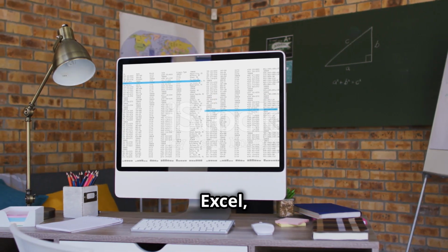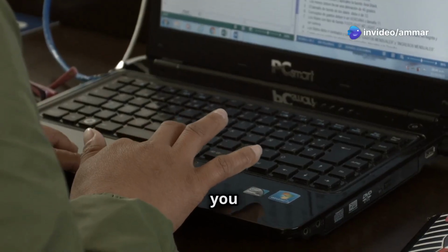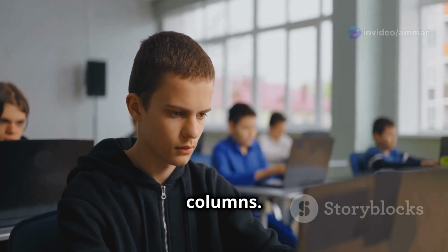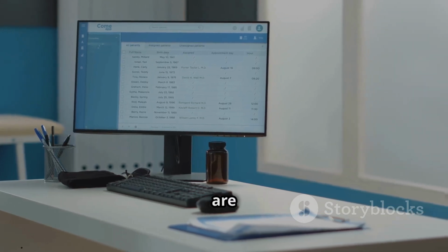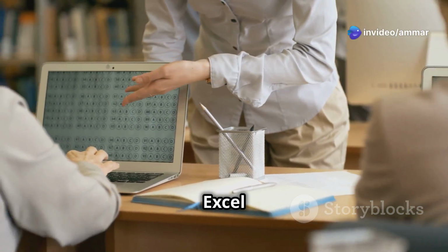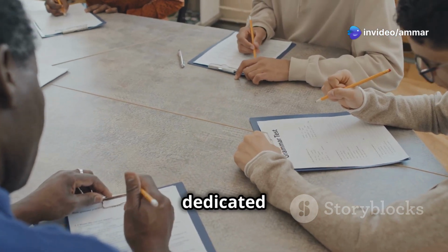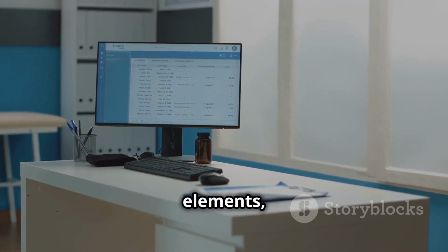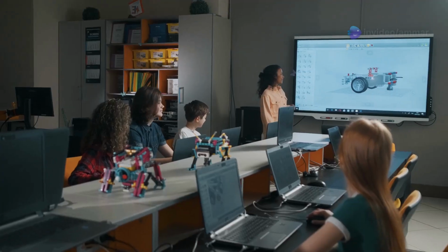When you open Excel, you'll see a grid of cells. Each cell is like a little box where you can enter data. Cells are organized into rows and columns. Rows run horizontally and are numbered. Columns run vertically and are labeled with letters. You can also have multiple sheets in one Excel workbook. Think of sheets like different pages in a notebook, each dedicated to a specific topic or project. With these basic elements, you can start organizing your data in a clear and structured way.